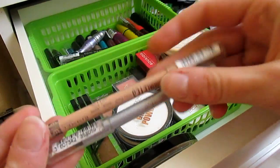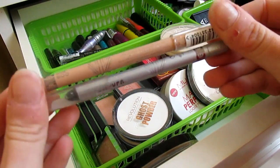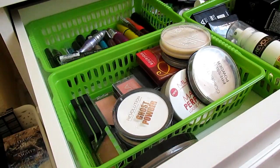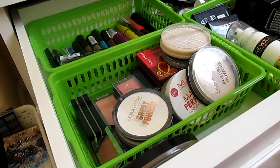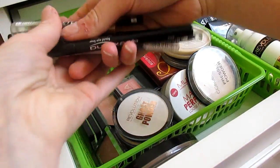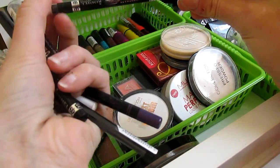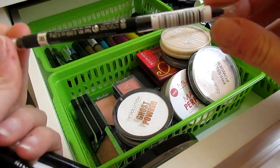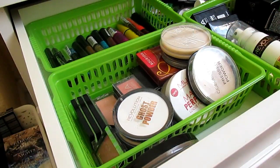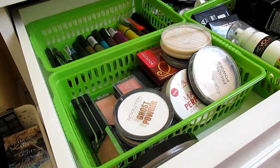My Scandal Eyes eyeliners. These are the Kohl Kajal ones. So I've got nude and silver. My Urban Decay primer potion, which is nearly out. The Super Extend Liquid Liner from Avon. This is the Smoke and Shine eyeliner from Rimmel. Then I have a Special Eyes eyeliner from Rimmel, also in black.